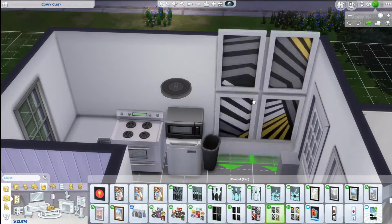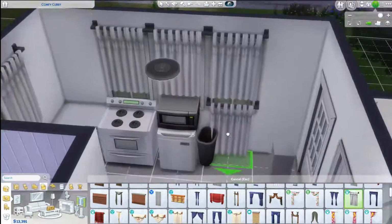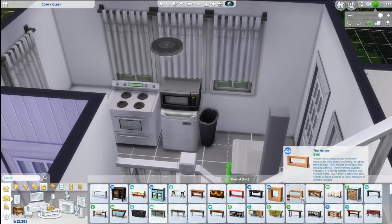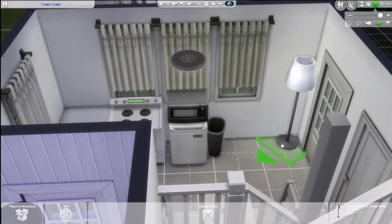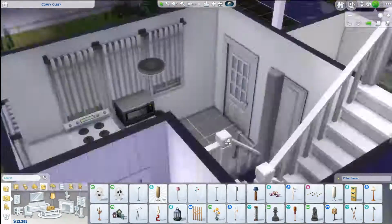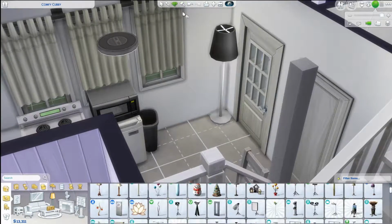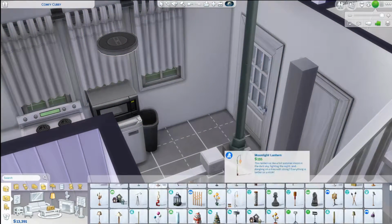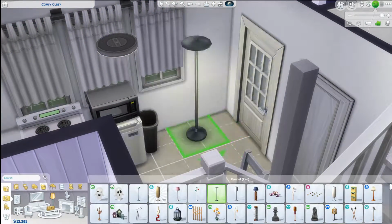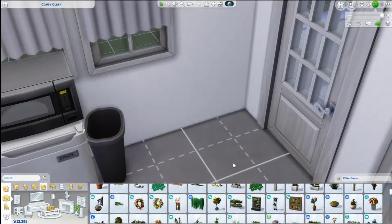Here I am with windows again and curtains. Okay. And then I was like, I need to fill in this space. So here I am trying to fill in that space again. I think I might have been able to fit a chair over there, but I am not sure. Then I thought that that light that was like a drink was interesting, but not the vibe of this house.